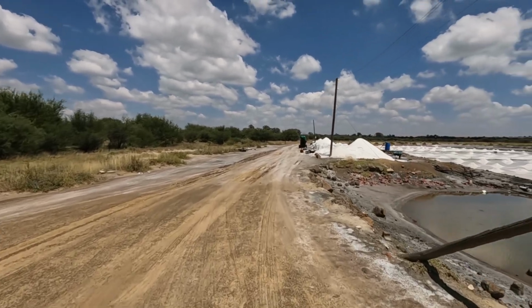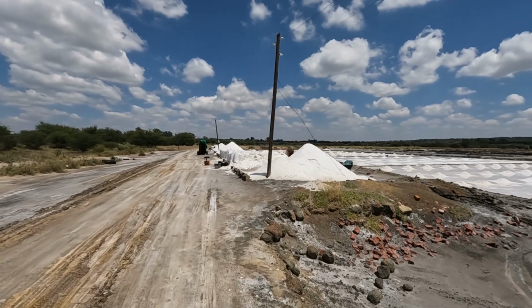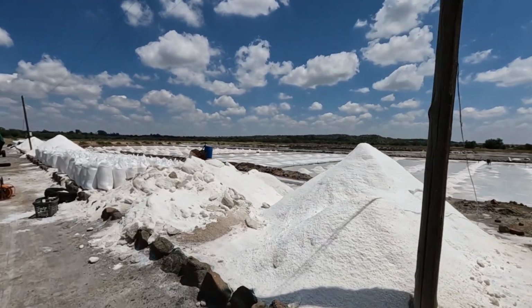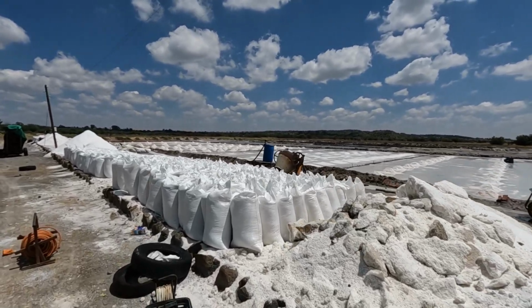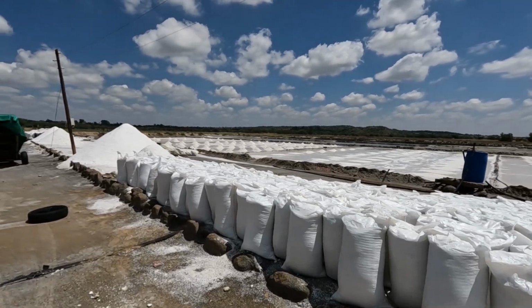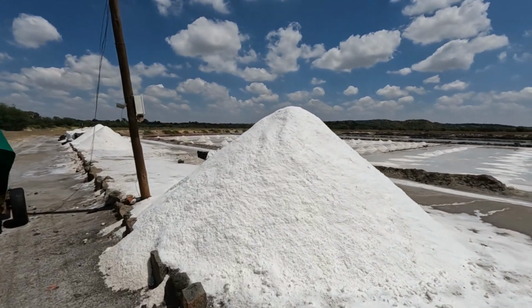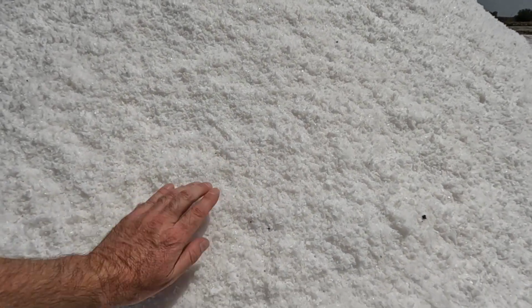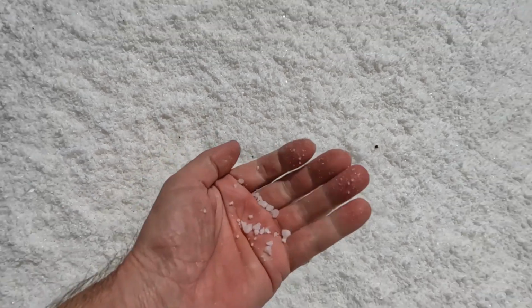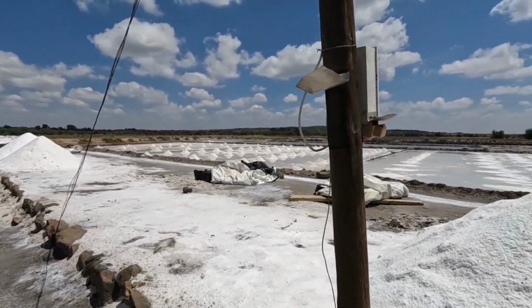Okay, ladies and gentlemen, I had a quick crash course on how to make salt. So these pure or bright white heaps of salt that you see on this side, this is grade 1 salt, which is suitable for human consumption, if I can put it that way. They make table salt out of this. You can see it's a bright white, a clean heap, and it is coarse. It's not fine. So you can grind it and you can actually use this on your tomatoes and your eggs and in your food.